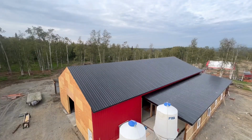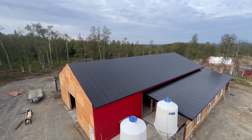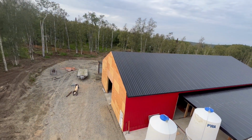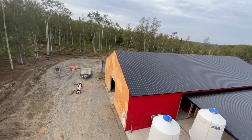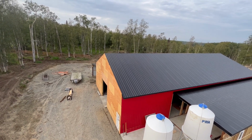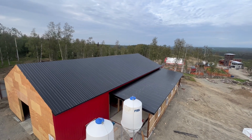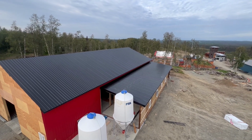I'm having a ridge cap specifically made for me in the hopes of trying to do a little better ventilation. I'm not going to put any sort of vents in the gable ends because I don't really want to cut into them. So I'm going to try a different style of ridge cap in the hopes that that works. And if it doesn't, well, I can always fix it later.